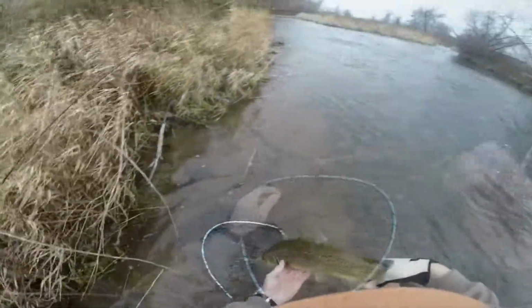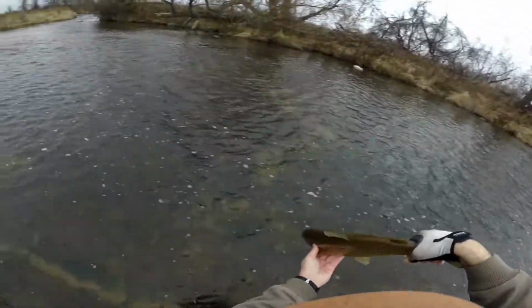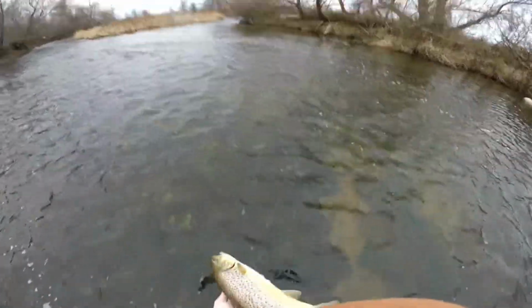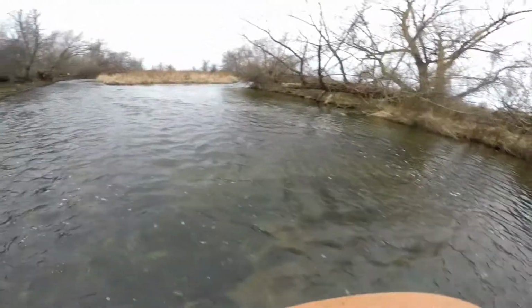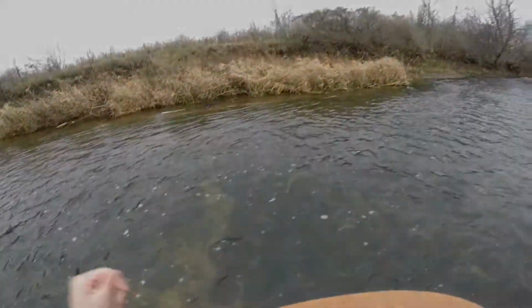Otter egg. Nice post-spawn brownie. Oh wait, no, not post-spawn. She's still got eggs left. There she goes.